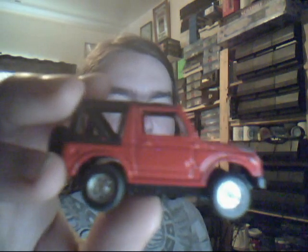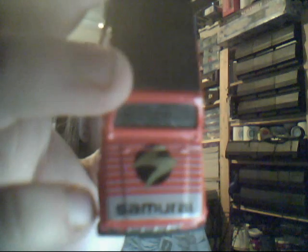Okay, let's go with the charity shop finds now. First up we have this little Meso Suzuki SJ4130. This is a rather nice little Meso model. Probably mid-90s, I'd guess. Very nice little logo on the top there which says Samurai. So probably something to do with samurais.